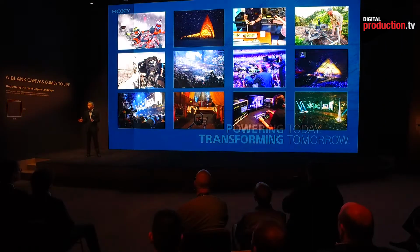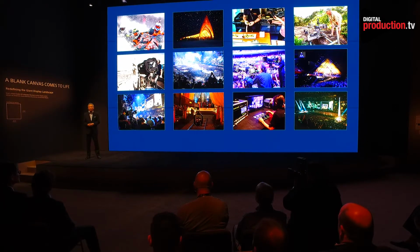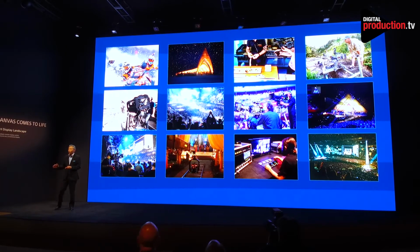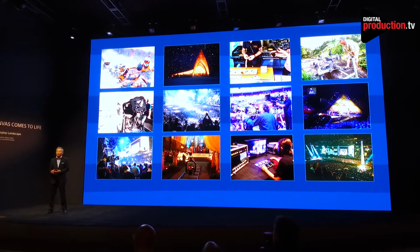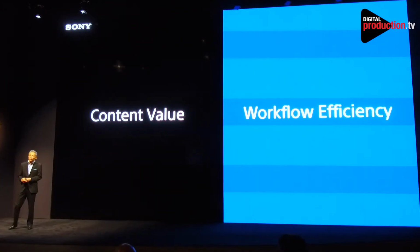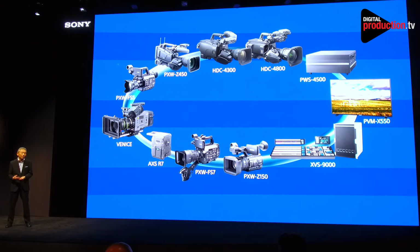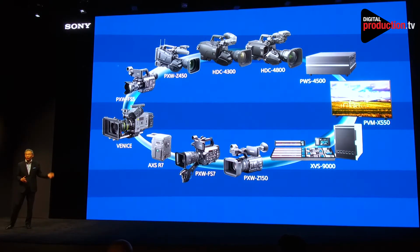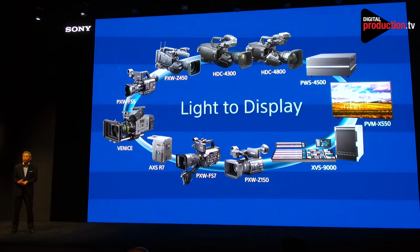However, in spite of all these changes, there still remain two key consistent elements. Content is always key, and workflow efficiency is essential for any operation. Our NAB exhibit focuses on Sony's solutions to address these two key elements: content value and workflow efficiency. In the area of content value, our core products, Sony cameras, switchers, and displays, are producing compelling and diverse content for a variety of applications. The wide breadth of our lineup perfectly illustrates our concept of content value from light to display.